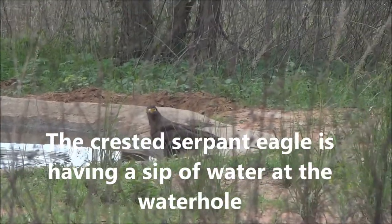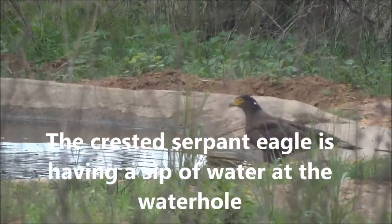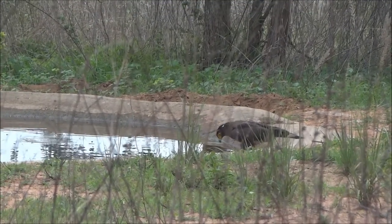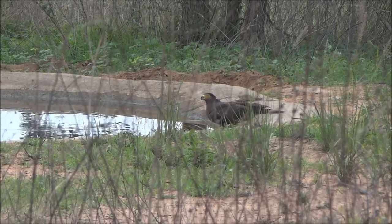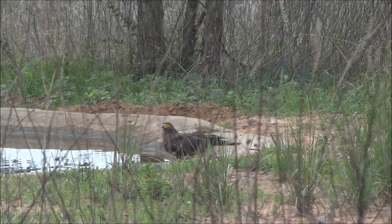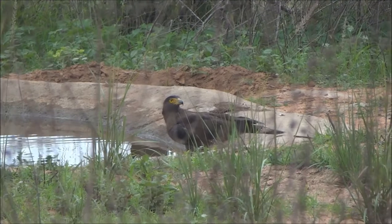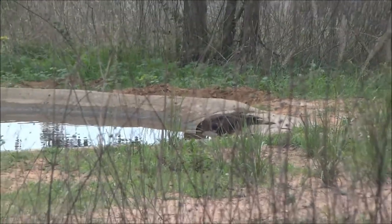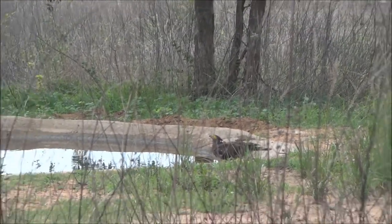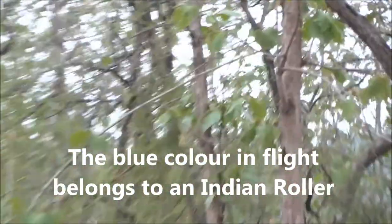The crested serpent eagle is having a sip of water at the waterhole. Drinking water from there. The blue color in flight belongs to an Indian roller.